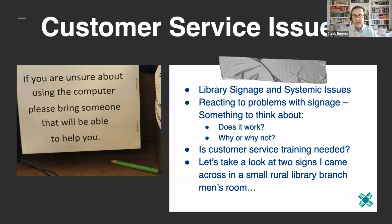For instance, this sign on the left was a sign that I saw at a bank of computers in a public library. It actually says, if you are unsure about using the computer, please bring someone that will be able to help you. In other words, we're not going to help you with this computer. And how does that make someone feel? Maybe not everybody has someone they can bring with them to help them with the computer. And what is the mission of the library? What is the issue here? It made me think that there was some problem going on.